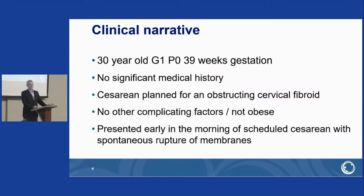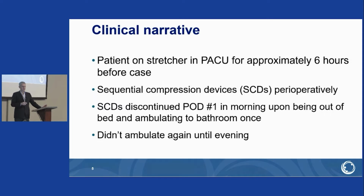So here's a clinical vignette. This is based on a real case. There's a patient, 30-year-old, G1, P0, 39 weeks, no significant past medical history, who had a cesarean delivery that was planned for an obstructing cervical fibroid. No other complicating factors. Patient wasn't obese. She presented early the morning of her scheduled cesarean with spontaneous rupture of membranes. And she ended up being on a stretcher in the PACU prior to her cesarean for approximately 6 hours before the case because there was a delay.